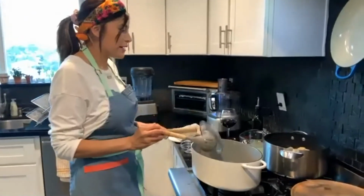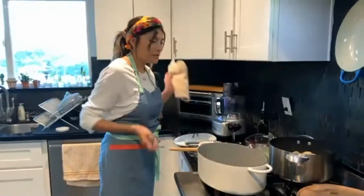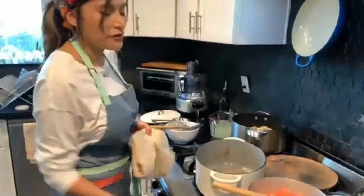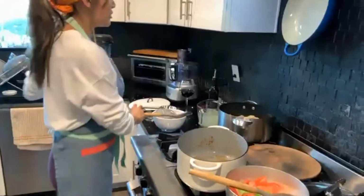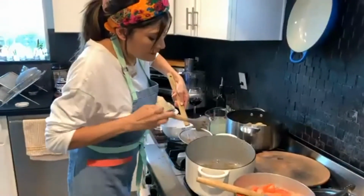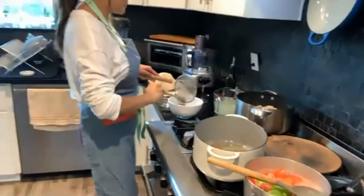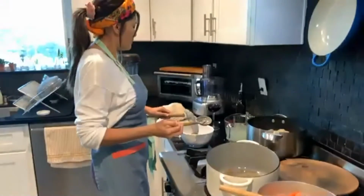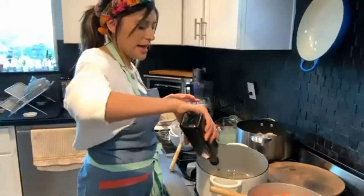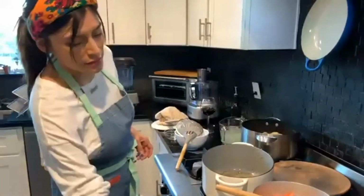So I have scooped out the sesame seeds. And now what I'm going to do is put this back in here, and I'm going to fry my raisins. Still got some in there, but it'll be fine. I'm adding just a little bit more oil because it does need it.